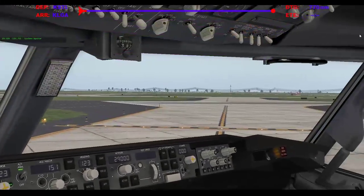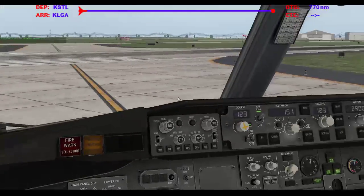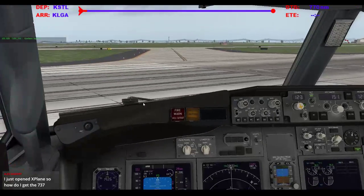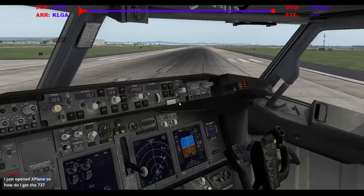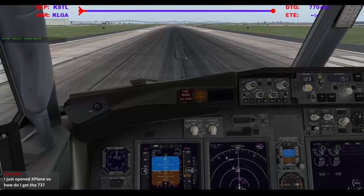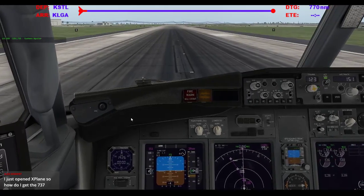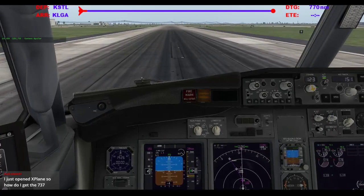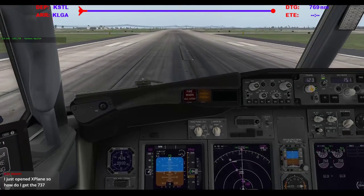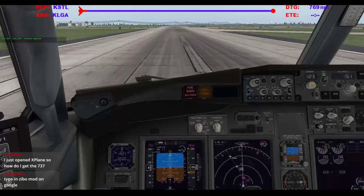Strobes on. Approach path looks clear as far as I can tell, which I can't really tell. Landing lights. Okay, start the clock. 40% power. Toga. Checked.